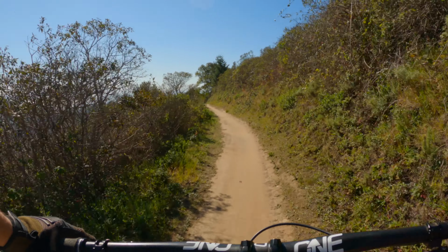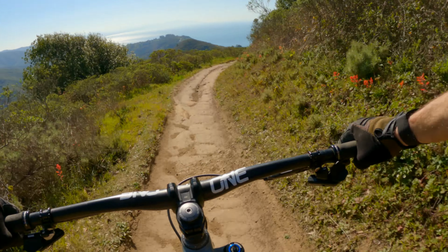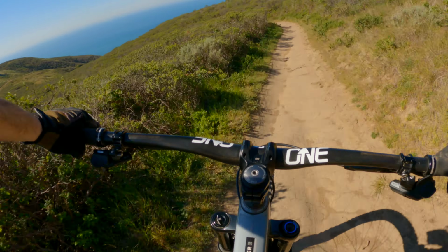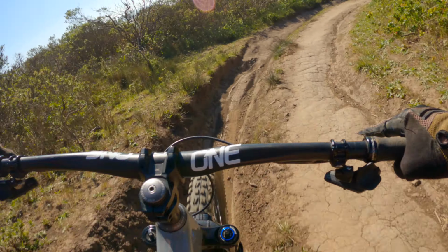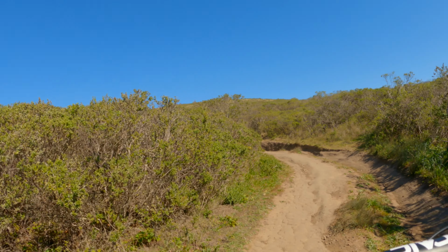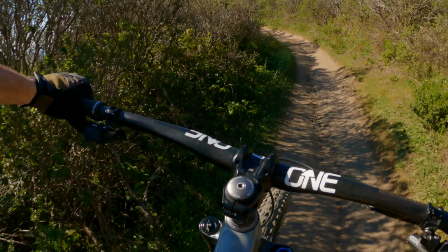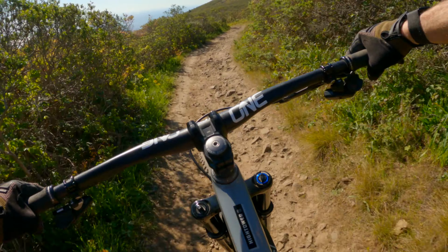Sketchy. I remember the last time I rode this trail was in the summer, 2019. Hot as hell. Not a lot of shade on this trail. Oh, I gotta redeem myself on that one. Redemption. I put a foot down. Super rutted out. Those are spots you'll eat shit on.